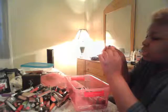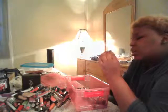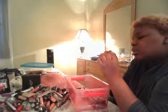Then I have an NYC lipstick in the color 320 Mahogany. NYC lipstick. Another emery board, 2 is in the pack. Then I have a Marc Jacobs lip gloss. It doesn't have a name on it. I'm thinking this is the one that's missing its name. And it's in the color Kissable Pink. Kissability.